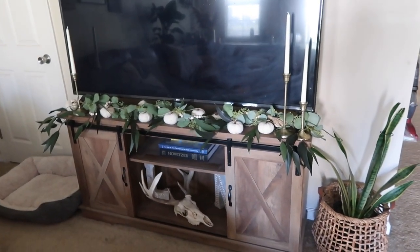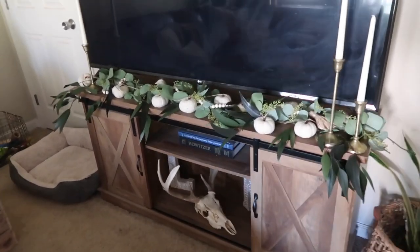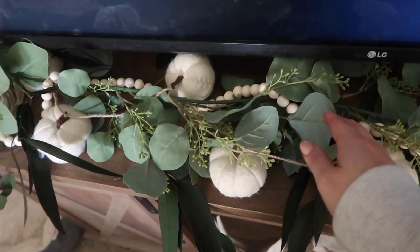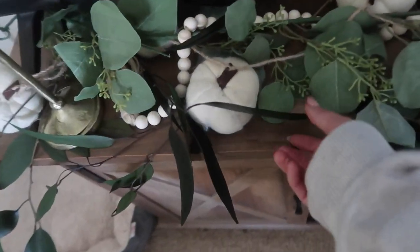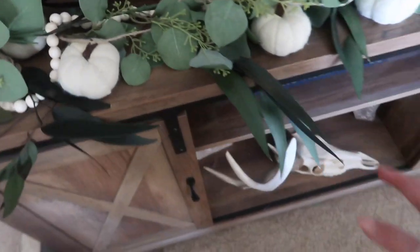But so this is what I was able to accomplish on our kind of TV mantle. We don't have a fireplace. I would love to have a fireplace, but this is kind of the best I can do right now. So I didn't use the eucalyptus I normally wanted to, which I'm bummed about because it smelled really good, but it was just falling apart. It was too dry.